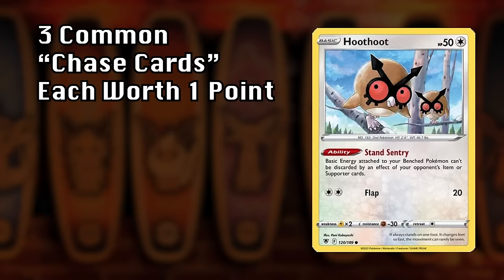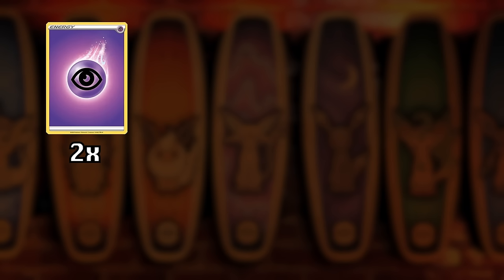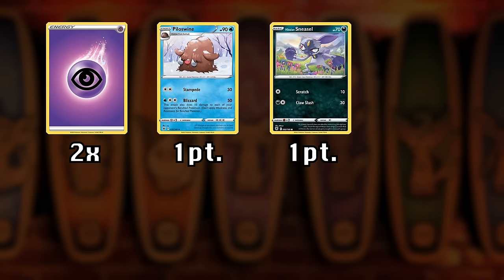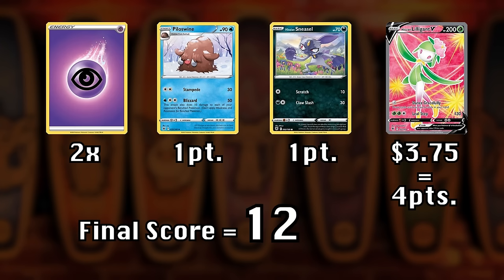Lastly, there are also 3 randomly chosen common chase cards that are worth 1 additional point each. So if your energy card matches the type advantage, you pull 2 randomly chosen common chase cards, and your rare card is worth $3.75, that will be rounded up to 4, plus 2 points for the common chase cards, gives you 6 points, times 2 for the energy, and your final score is 12.